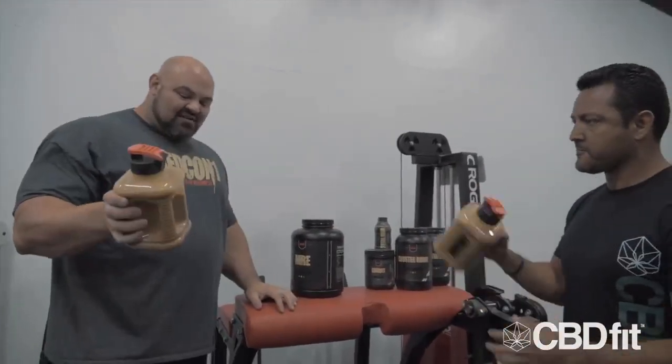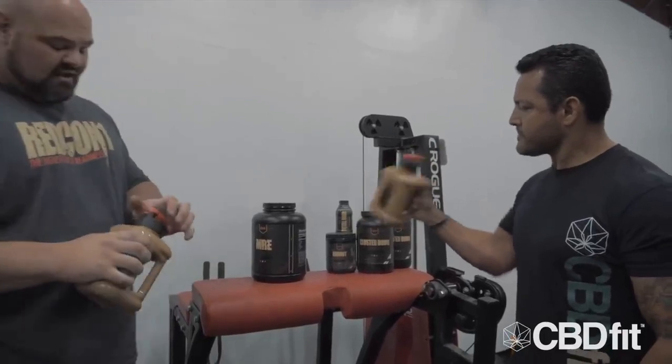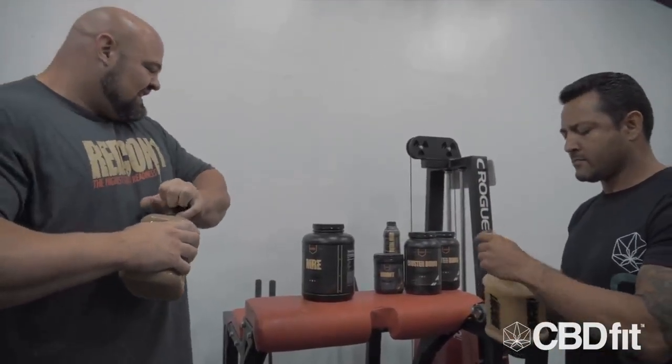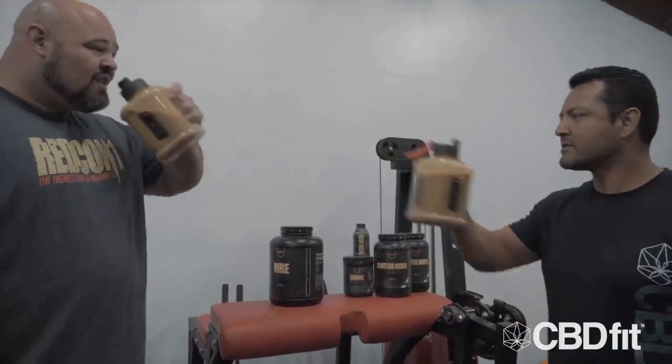For being 1,000 calories, it actually mixes up really smooth, you know? It's one thing I love about the MRE compared to those shakes that are really clumpy and hard to drink. They really never dissolve smooth. Cheers, brother.